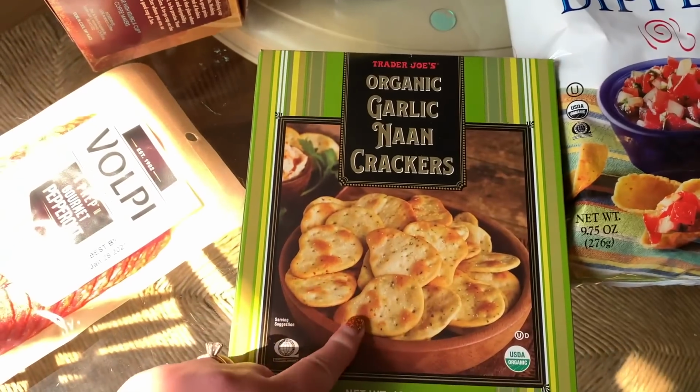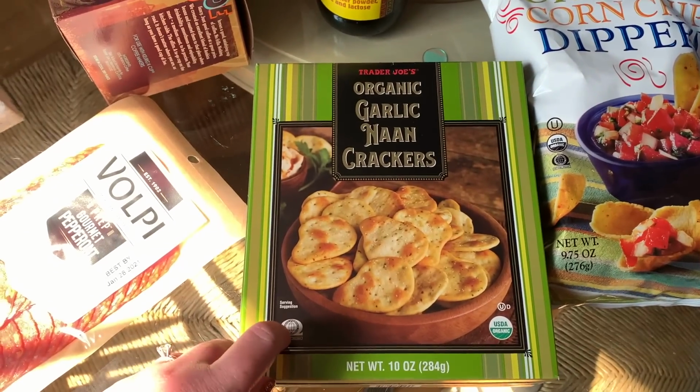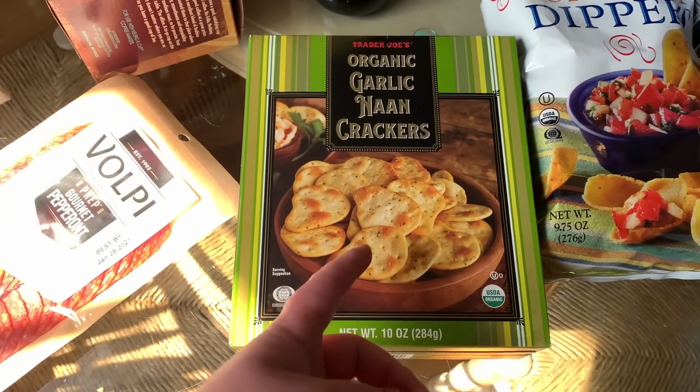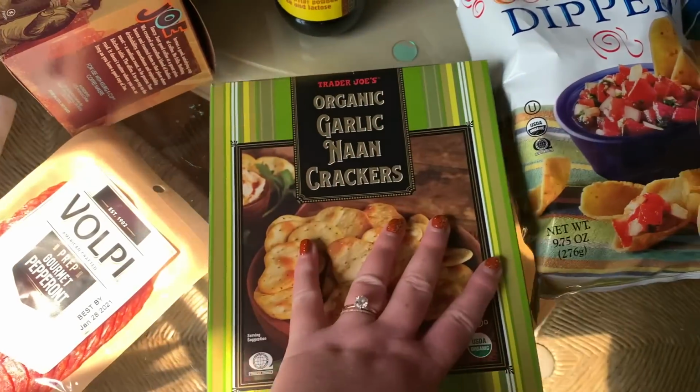Then also one of my new favorite items is the organic garlic naan crackers. We've already gone through 2 of these, I think. They're so good. I got this red bell pepper spread dip from Ralph's, and I just dip these in that and in the brie cheese, and it's just so good. So got another box of that.